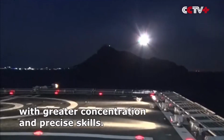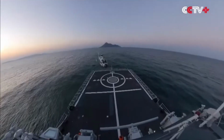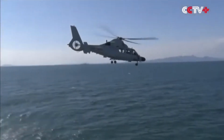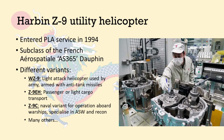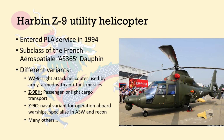The Z-9C is the naval variant of the Harbin Z-9 family of military utility helicopters, of which more than 200 are in service throughout the world. The Z-9 is a subclass of the French AS-365 Dauphin helicopter. It was first produced in China in 1981 under a production license purchased from the French corporation Aérospatiale. By the early 1990s, the Harbin Aircraft Manufacturing Corporation was able to produce the Z-9 with mostly domestically sourced components.